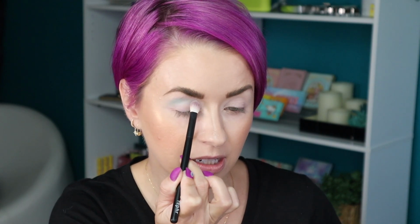I'm going to start with the Mints palette, and I'm going to go in with this shade right here, and then we'll see where the look goes from there. So I'm using the Refer 01 brush, and I'm just going to start packing this shade into the crease and slightly above.